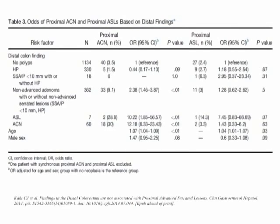Table 3 summarizes the main study findings: odds of proximal advanced conventional adenomatous neoplasia and proximal advanced serrated lesions based on distal findings. On the left-hand side are the risk factors, distal colon finding being the one we focused on, with no polyps as the reference group. Subgroups included patients with a hyperplastic polyp in the distal colon, a non-advanced serrated lesion, so SSAP less than 10 millimeters with or without a hyperplastic polyp, patients with non-advanced adenomas with or without non-advanced serrated lesions, patients with advanced serrated lesions, and patients with advanced adenomas in the distal colon.